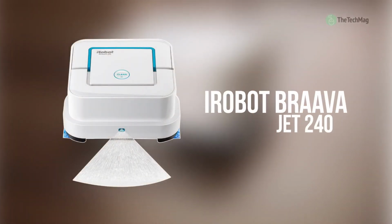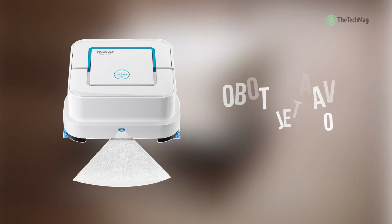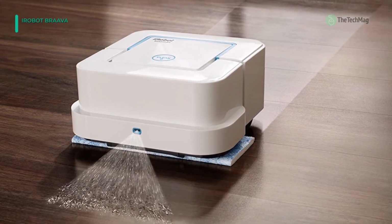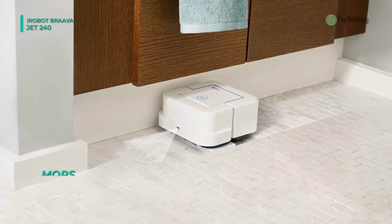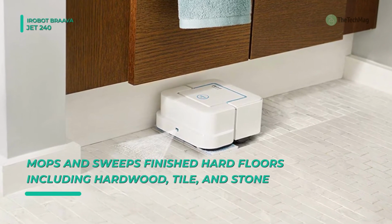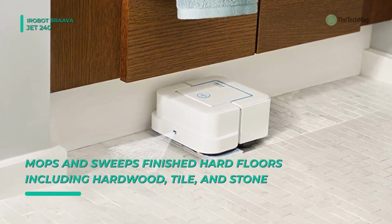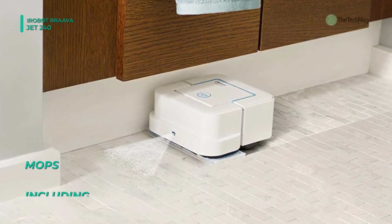Let's begin our list with the iRobot Braava Jet 240. It is a superior robot mop with precision jet spray and vibrating cleaning head that helps tackle dirt and stains. With its compact, smart design and iAdapt 2.0 navigation system, the Braava Jet mops and sweeps hard-to-reach places like under kitchen cabinets and around toilets.